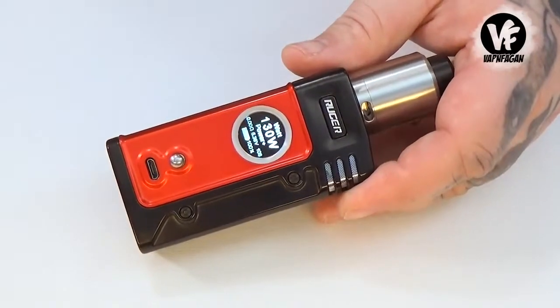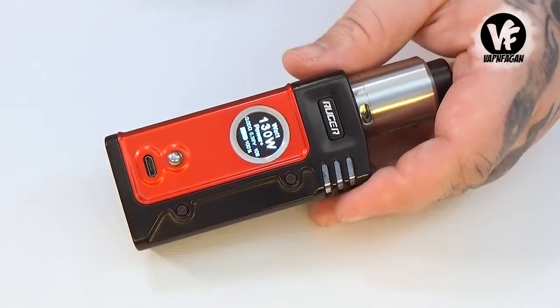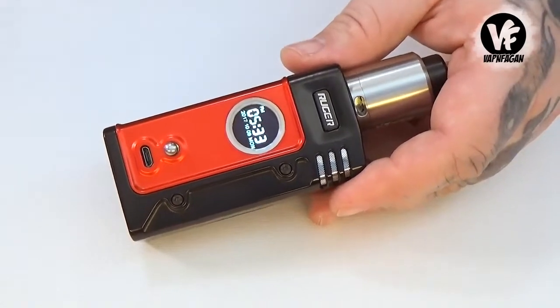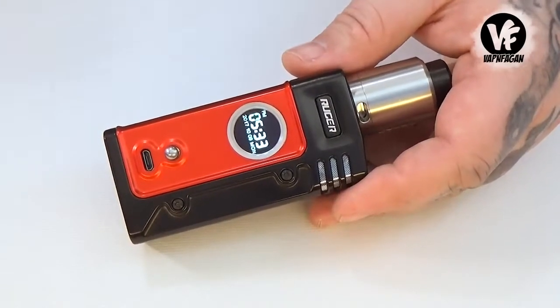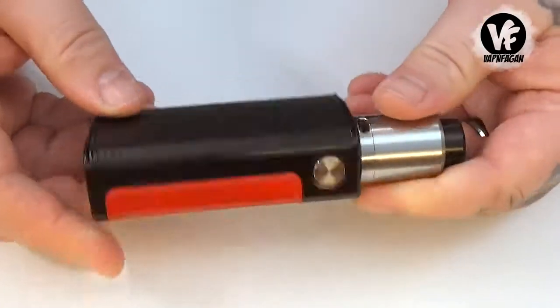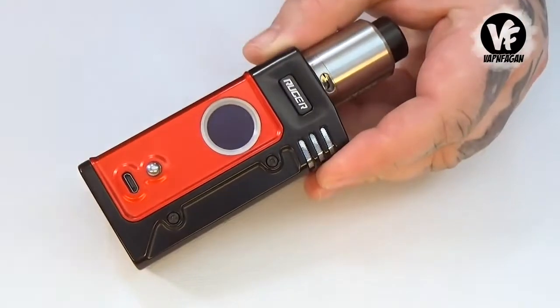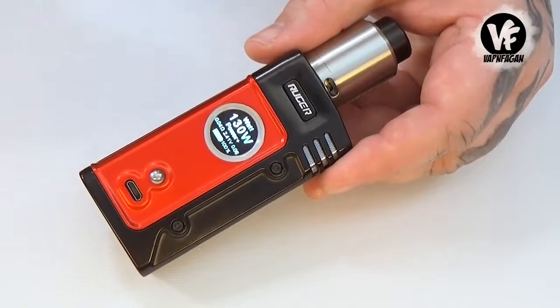Next up is going to be the Think Vape Ruger mod. Now, this is a 230 watt dual 18650 device that goes for around $48. And this one kind of came out of left field because looking at this mod, it's an ugly looking device. I do not like the way this thing looks. It's hideous. But this mod performed so damn well that I looked past how bad it looked and I continued to use it just because of how well it performs.